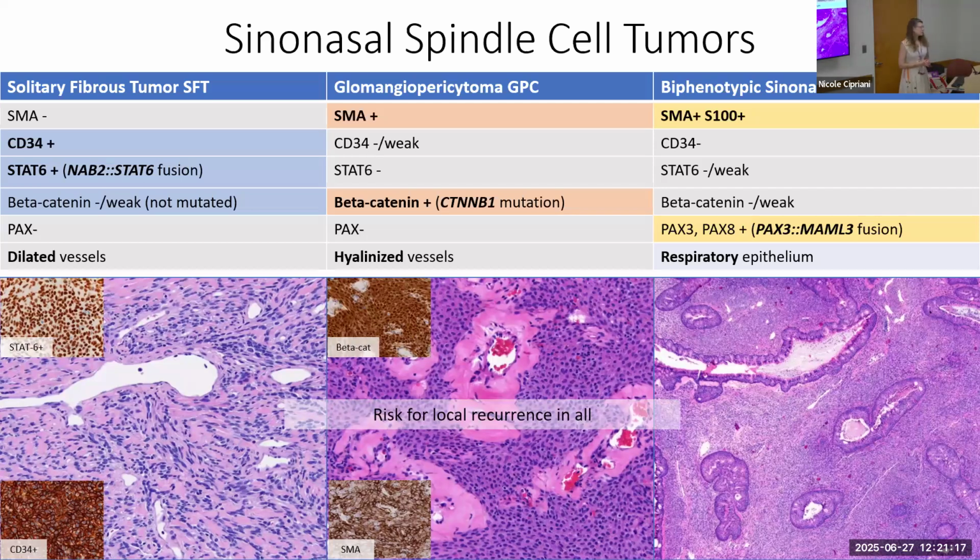All right, spindle cell tumors of the sinus are also not completely uncommon. So we have the classic solitary fibrous tumor, which is related to STAT6 fusion, so you've got STAT6 and CD34. We have the glomangiopericytoma, which is one of the perivascular myoid neoplasms. It has SMA, and it's related to beta-catenin mutation, so it has beta-catenin in the nucleus, and tends to have more hyalinized blood vessels as opposed to these thin-walled ectatic ones.